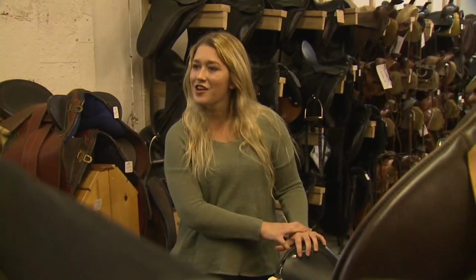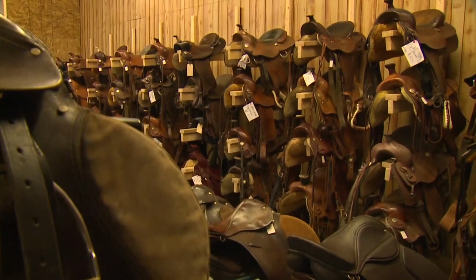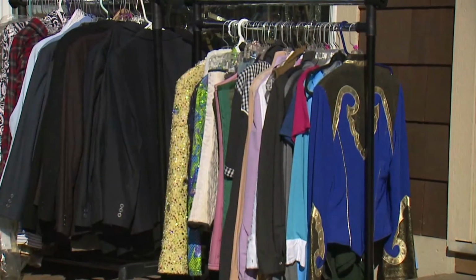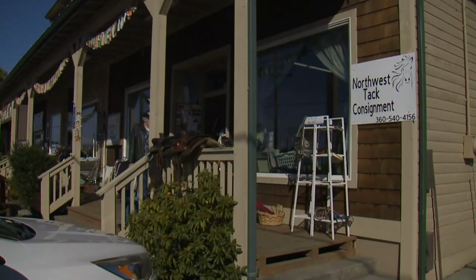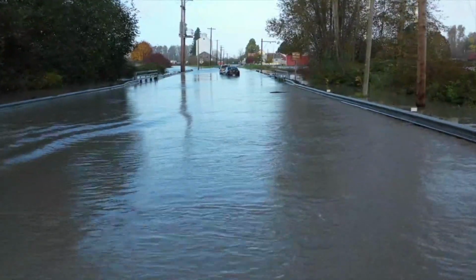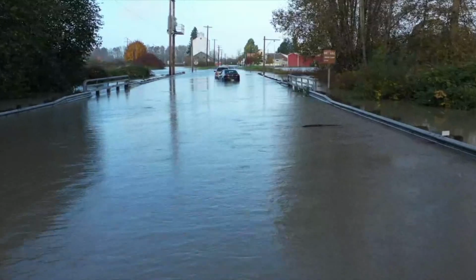Yeah, sweating, a little shaky hands. Yeah, I mean, thankfully all the saddles are off the ground. Ashley Richardson and her sister run Northwest Tack Consignment. They knew their new store was opening in an area that floods often, but yesterday's flood surprised them. To see that the floodwaters were so much higher than predicted, oh gosh, that one, that was, gosh.